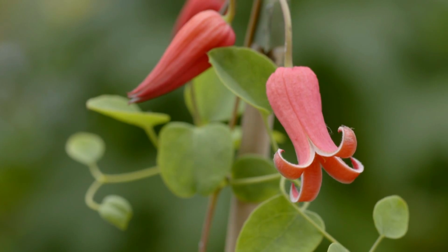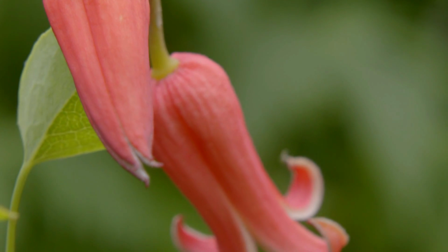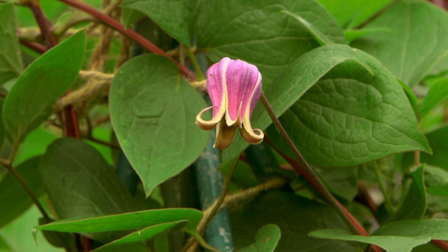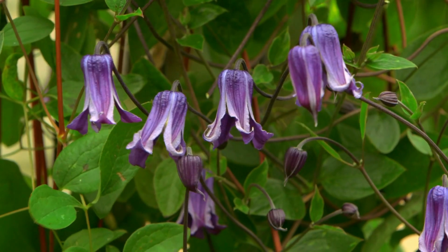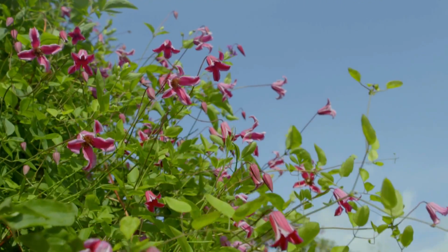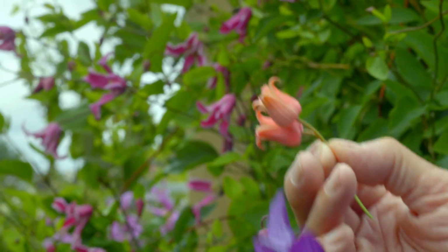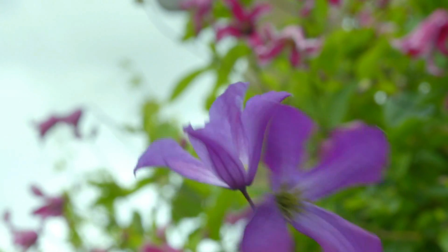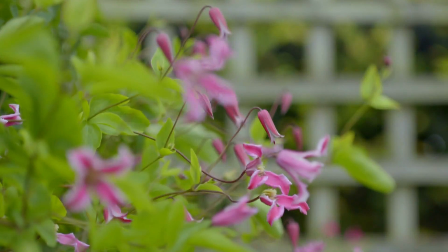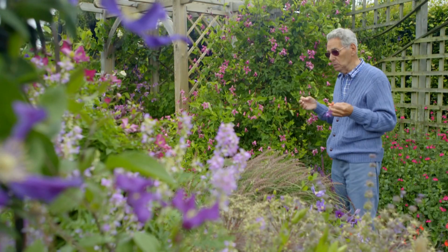I believe that Texensis is the in clematis. There's a lovely diverse colour range, but they're nearly all an urn shape. Gorgeous shape, really. Most of them are totally hardy. This lovely pink clematis is called Etoile Rose, and it contains Texensis, and it also contains Viticella, but being a complex hybrid, it contains other clematis as well. And I find anything with Texensis in it is beautiful.